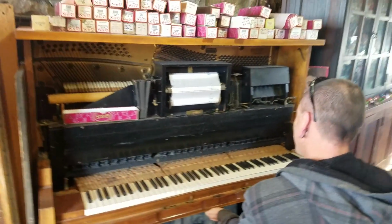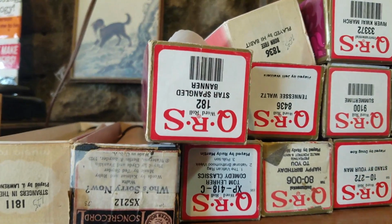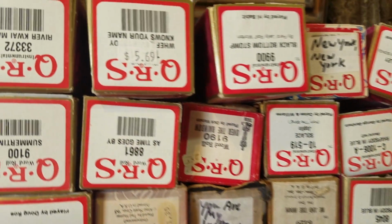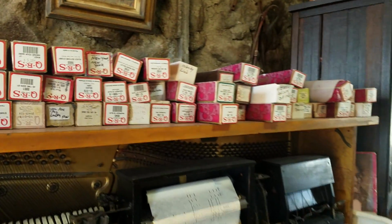All the doo-dah day. Look at all the songs for it. There's the Star Spangled Banner, the Tennessee Waltz, Summertime, As Time Goes By, all the classics. And what a deal, $5.69 a roll. That is super cool. That's a steal, huh?